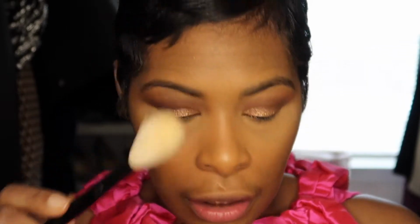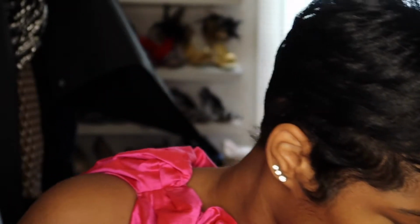Blush. You know what? Let's use the Wayne Goss 14 for the blush.